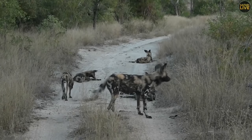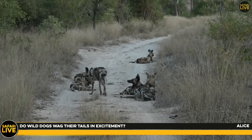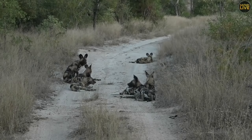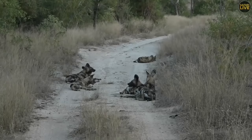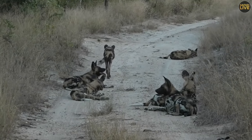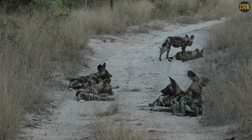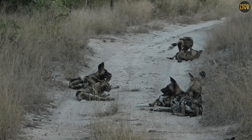Alice, you ask if they wag their tails in excitement. Well, I don't know whether it's exactly the same as your domestic dogs, but certainly the tail is important for communication. It's a bit like ears and tails in all of our cats and dogs, a good thing to look for. So I think, yes, when they are excited, they will wag the tail. We had a little bit of an interaction earlier. One had clamped its jaws around the tail of another one and was pulling it, so it almost becomes a bit of a plaything. But I think it is fair to say that watching the dogs' tails is a good indication of their mood, certainly.